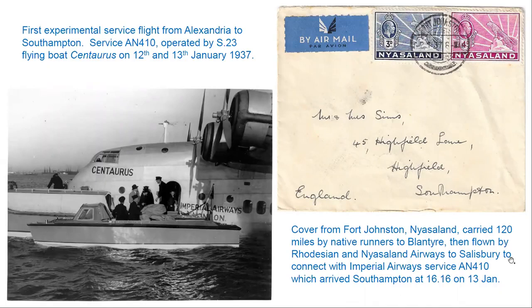I should perhaps mention, you'll see service numbers here. They're the official Imperial Airways service numbers. That was the 410th African service, northbound. The AN stands for Africa northbound each time. And when you see some going the opposite direction, they're prefixed AS for Africa southbound. So that's what they mean, in case you're wondering.